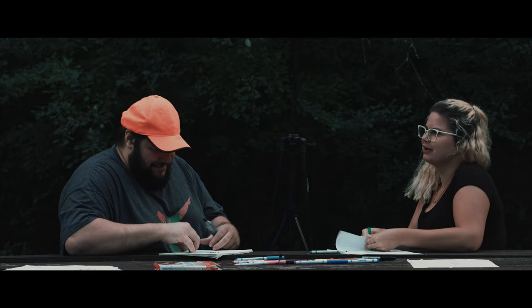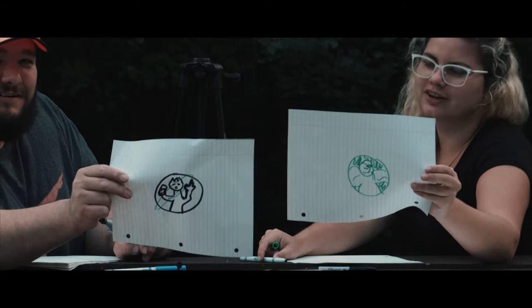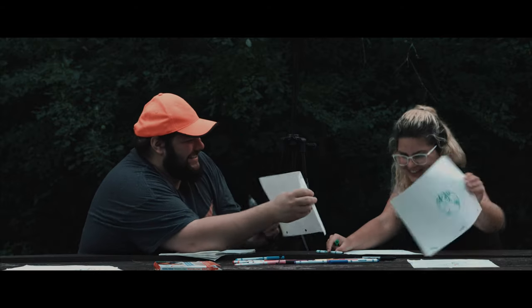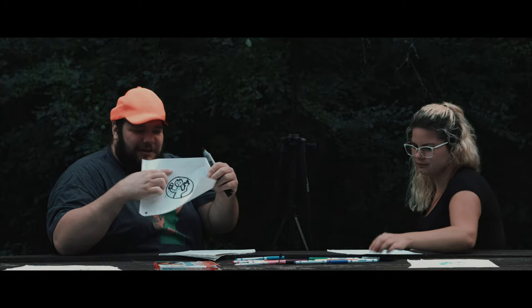Stop crying! Mine turned to a blob anyways. Wow, that is a bad drawing. Mine looks like somebody taking a selfie with a finger. Look, mine turned really small, so I was trying to make it bigger. That's supposed to be a drink and then we're excited. That's gonna be the new logo. They're wearing a crown though, that's a crown.